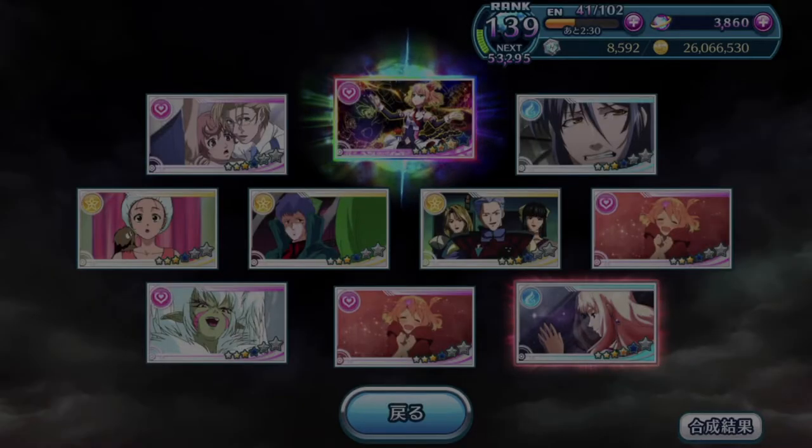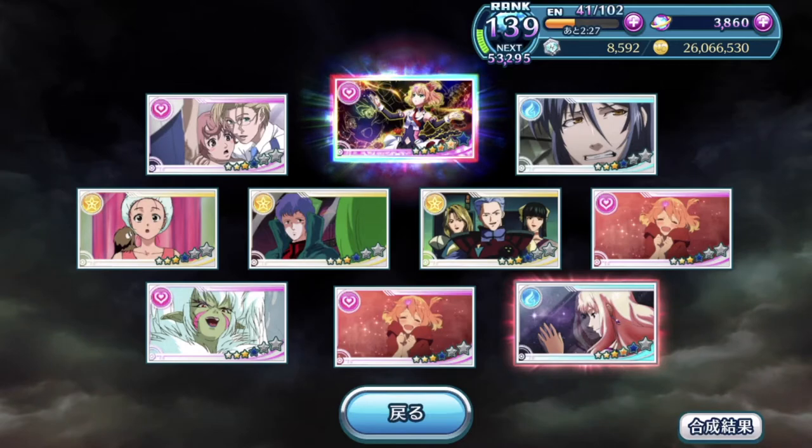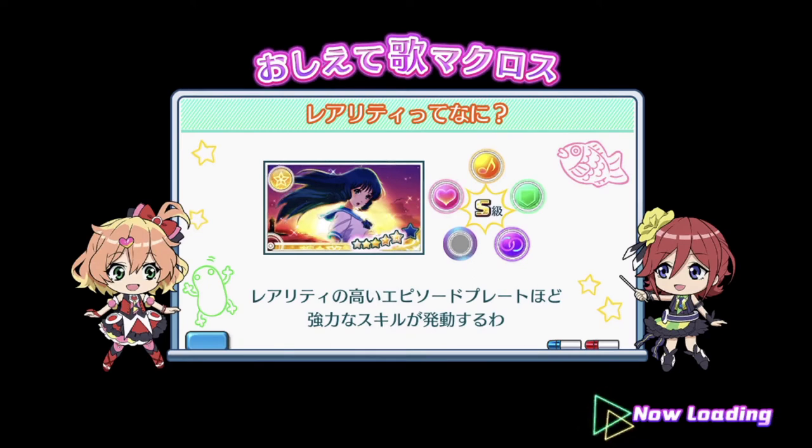So, discounted template pool. We did manage to get a 5-star episode plate out, even though it's a pretty old episode plate, featuring the resonance costume for Freya.